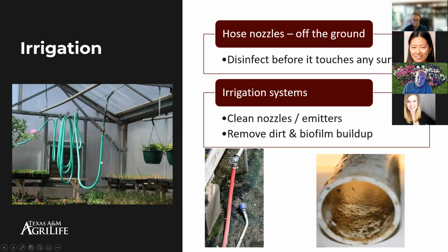What we want to see is this image on the left-hand side here, where the hose is up off the ground, it's overhead. You can see that nozzle is up and out of the way. So when you water, we're not spreading any pathogens.